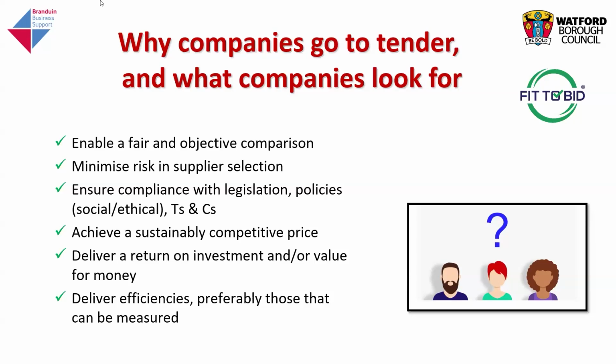What value add can an SME bring to the tender? Yes, Dennis, absolutely. What you're doing here is looking at what they need, and you've got to respond in a way that ticks all those boxes as much as possible, while selling your company as the right one, an organization that understands what they need.